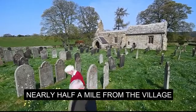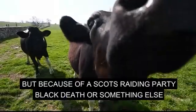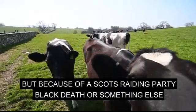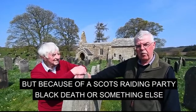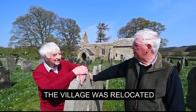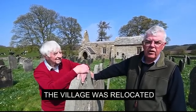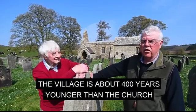And we think that the original village used to be around the church, probably made out of wooden buildings. But either a Scots raiding party came down and burnt the village down, or maybe they got the Black Death or some other unpleasantness. So the village was relocated, and the village is about 400 years younger than the church.